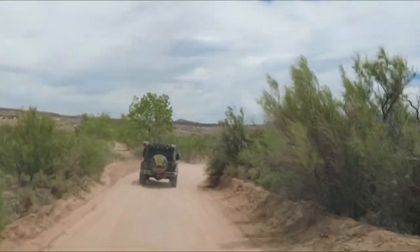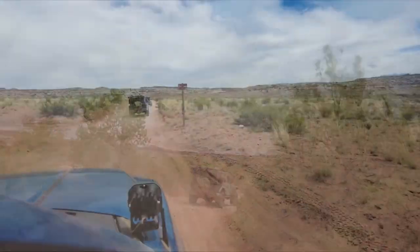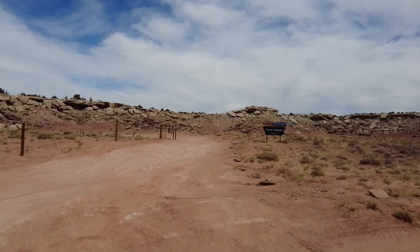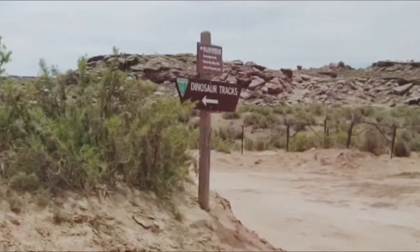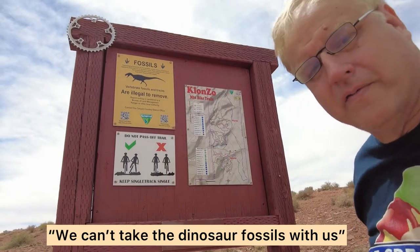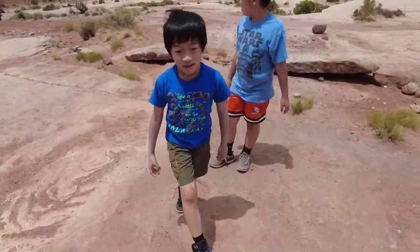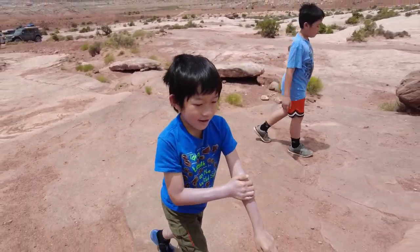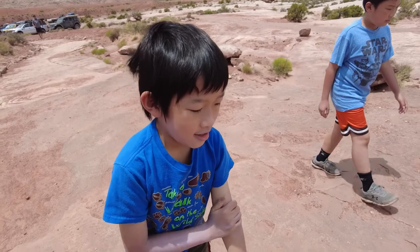After our morning coffee, we begin making our way to Arches National Park, taking Willow Springs Road, a fun off-road trail featuring dinosaur tracks. We can't take our dinosaur fossils away. Okay, thank you. Our little paleontologist was studying dinosaur footprints for the last 2 weeks. He was pretty stoked to be here.